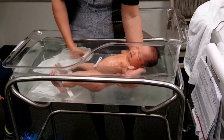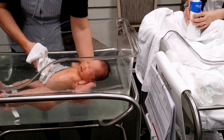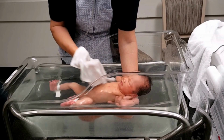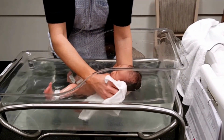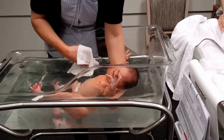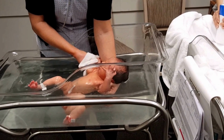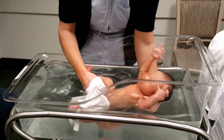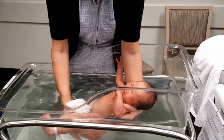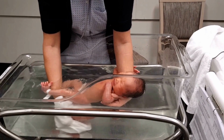So when you do clean, they're really not dirty, newborn babies. So just really in the creases under their chin. And you don't have to bath every day if you don't want to. In fact, if you've got a history of psoriasis, eczema, if baby's got really dry skin, the less you bath, the better, because water and soaps all dry their skin out.